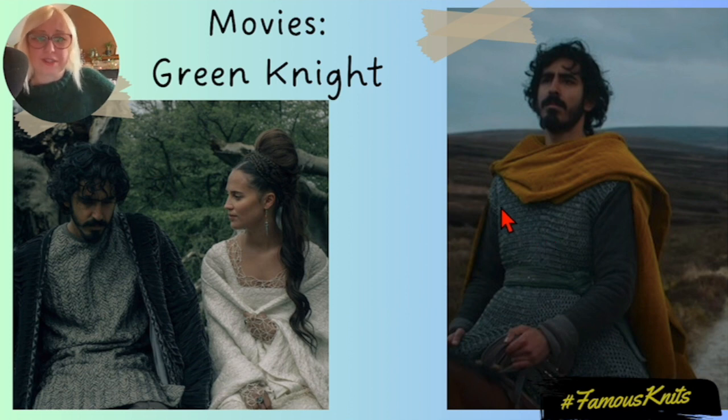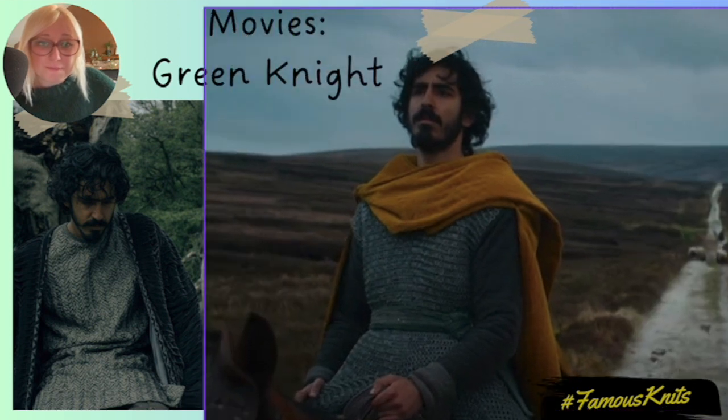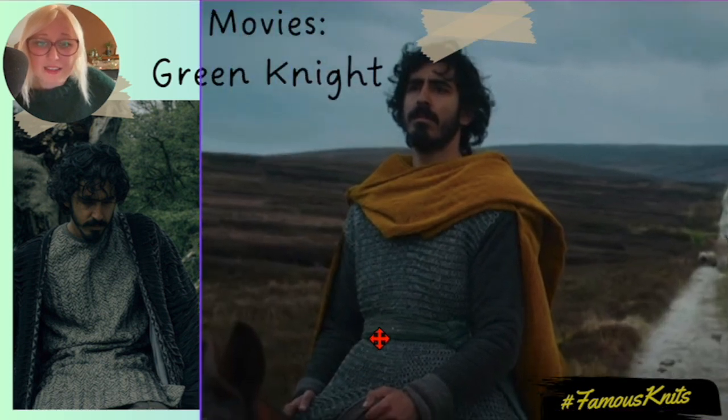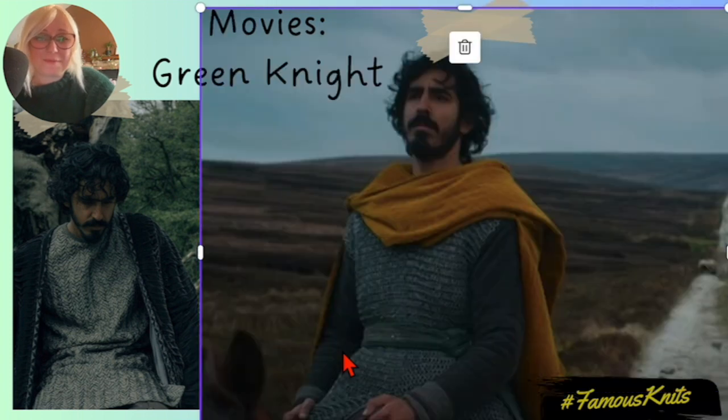Obviously, a full-size man's adult outfit would take forever, but this knit is very, very cute and inspiring. And I think this looks like it's crocheted for sure, or likely. It looks pretty crocheted. So that could be fun. And then, yeah, see, it's like a tunic, and then it just has a belt around it and worn over a long sleeve. Very fun.